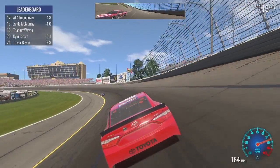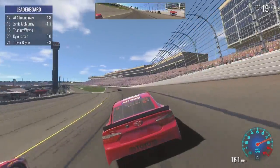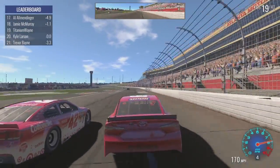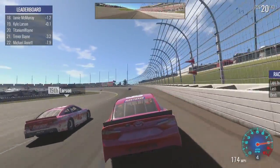So I'm sitting here running, I see this car come up, and I think it's a lead lap car, so I just decide I'm going to stay out of the way, and lo and behold, it's the 42 of Kyle Larson, and he's just taken a position away from me with 5 laps to go.